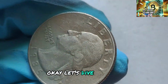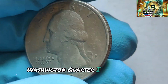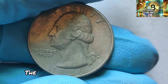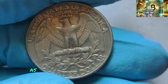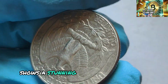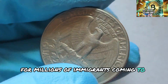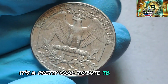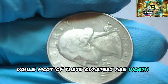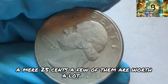Okay, let's dive right in. The 1986 P Ellis Island Washington quarter. I know, it's a mouthful, but it's a big deal in the coin world. The U.S. Mint released these as part of the 50-state quarters program. The design on the reverse side shows a stunning image of Ellis Island, the gateway for millions of immigrants coming to America. It's a pretty cool tribute to our history. But here's the kicker. While most of these quarters are worth face value, a mere 25 cents, a few of them are worth a lot more.